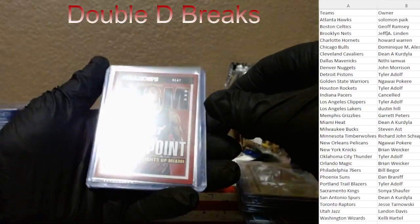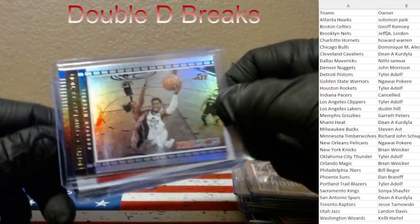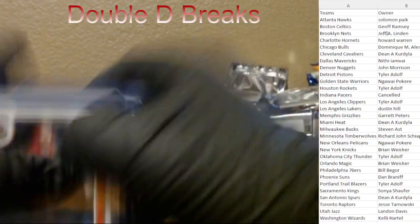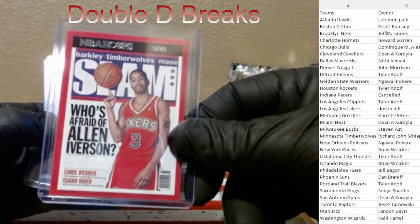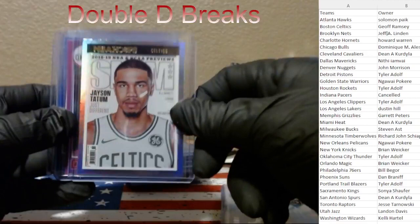Flashpoint. Dwayne Wade. Heat. We have Donovan Mitchell. Lights, camera, action. The only way I like to see him. Hollow. Jalen Green, Kai Jones, LaMelo Ball. All right. We got Scotty Barnes, Slam, Allen Iverson. Evan, Corey, Chris Snaps. We got a hollow. Jason Tatum.